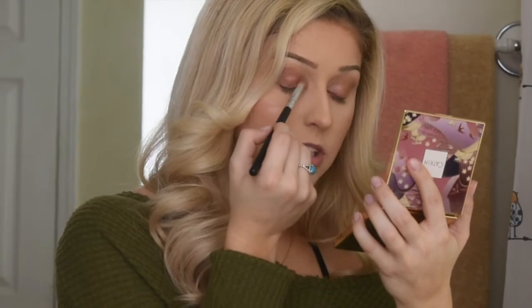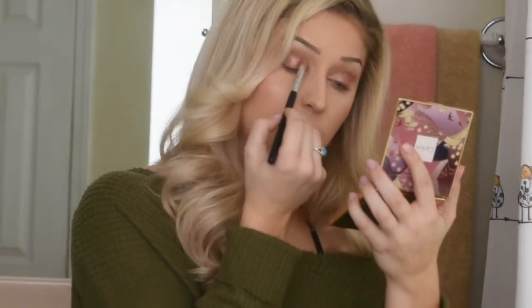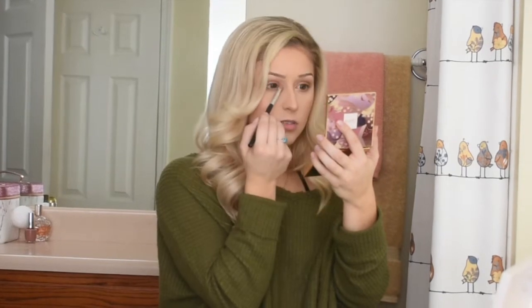I was going to say I probably should have baked in case there was fallout under my eyes, but there's no fallout under my eyes, which is really awesome. Because usually with pigmented shadows or shadows that have glitter or chunks in them, you get fallout and that's really annoying because it ruins your under eye bake that you worked so hard on to make your under eyes bright. But that is not the case with this, which is really good.